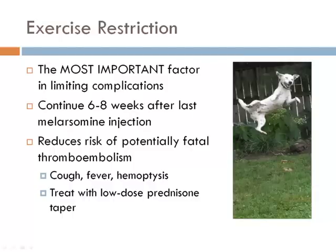So exercise restriction is essential, and even if this dog were not in a backyard and were in a kennel in a shelter for a few months, he would probably still be doing the same activity. And you've all seen those dogs. The longer they stay in the shelter, the more active they become. But it's been very well established that exercise during heartworm embolization is the primary mediator of lung disease, and this can be fatal.